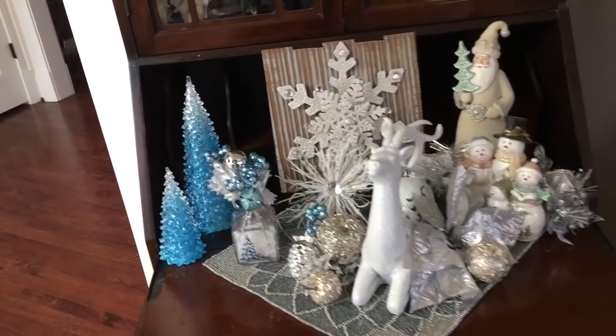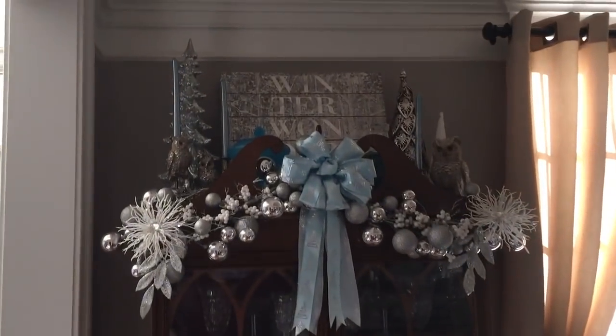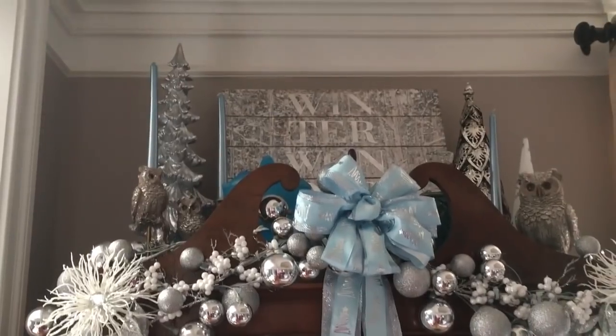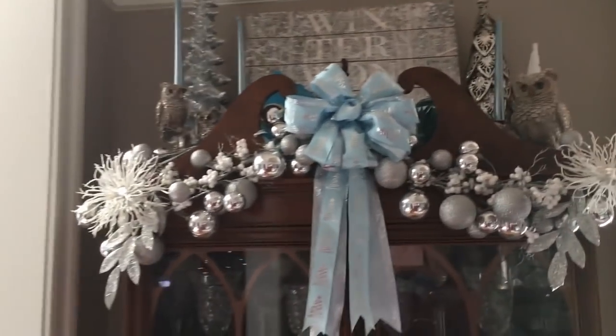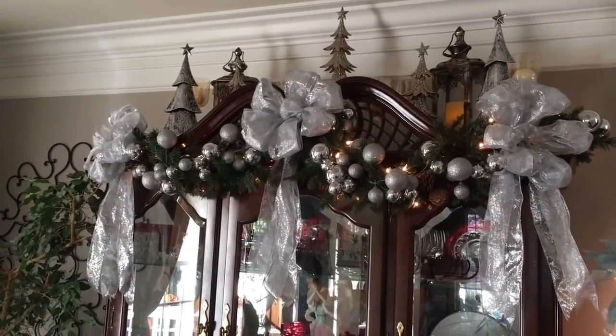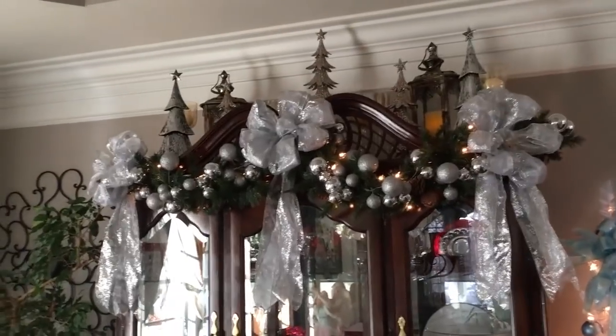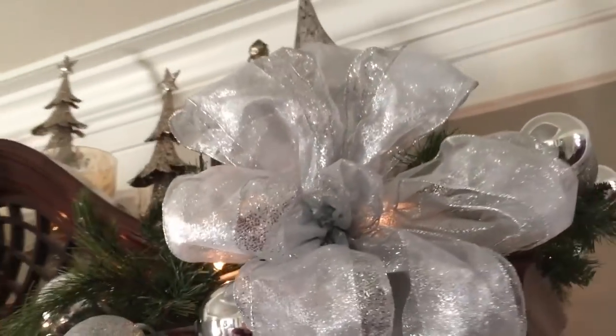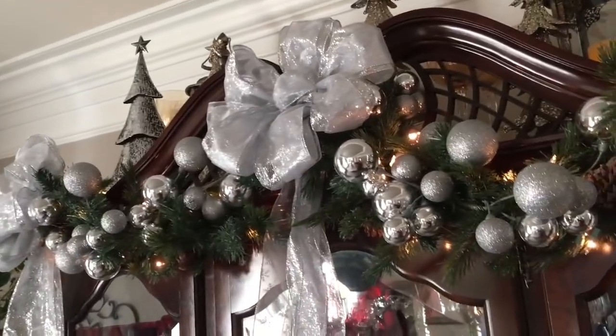Yes, again, I know. I am picky, picky, picky. But here is my grandma's hutch. And I added the white berries, as you saw, to that. And I am much, much happier with this. And then here is the big hutch. It's looking really pretty. All we did with this was, as you saw, put the silver ornament garland into the pine garland. And then I just added my bows from last year to either end and to the middle. And those bows were made just like the bows that are on the steps were made.